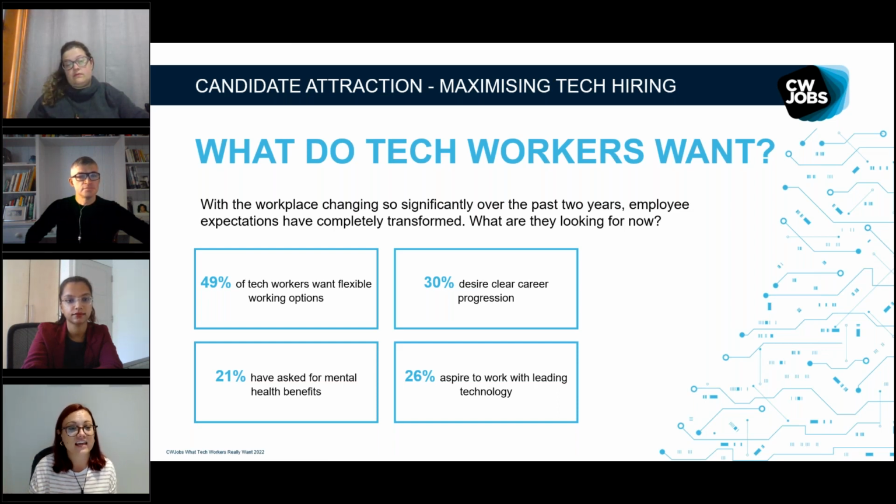And I think that's the key thing as well, is not just saying it on job ads and saying, oh, we support this, but actively demonstrating it to your team is so key. Yeah, that's a really good point.